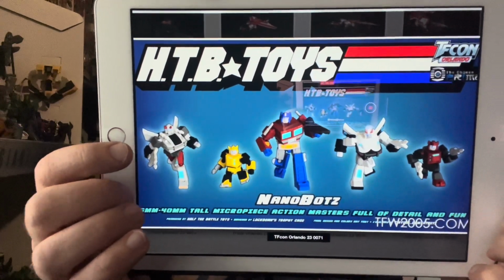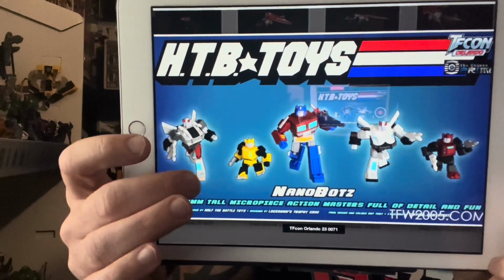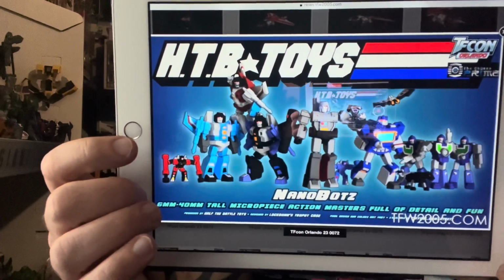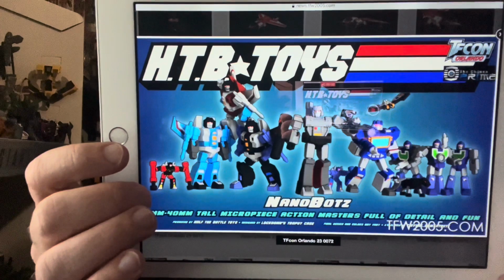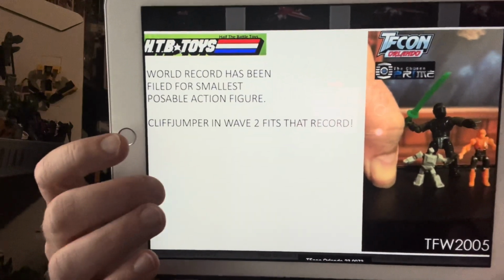nanobots. Now they've been previewing these for quite some time now. Now these are tiny, 6mm up to 40mm, and I like the fact that they're calling themselves Action Masters because they don't transform, and that's obviously exactly what an Action Master was. Now this is really interesting.